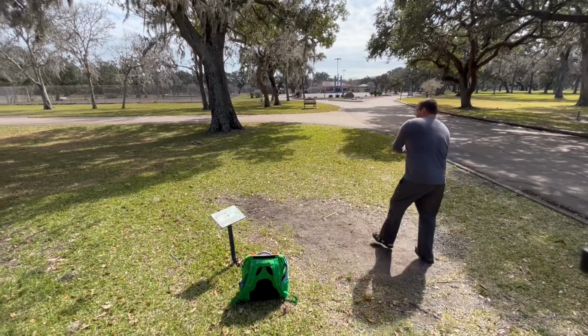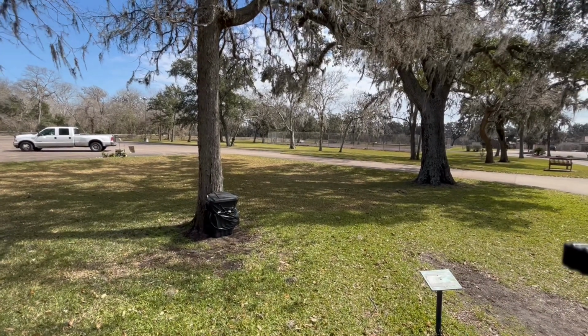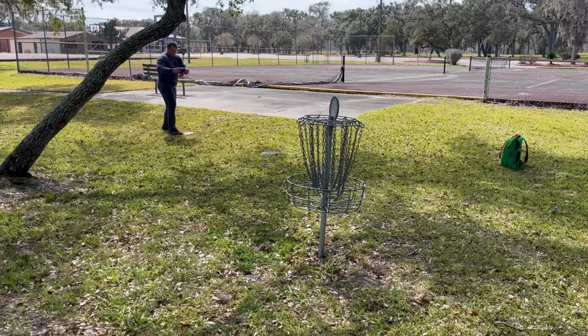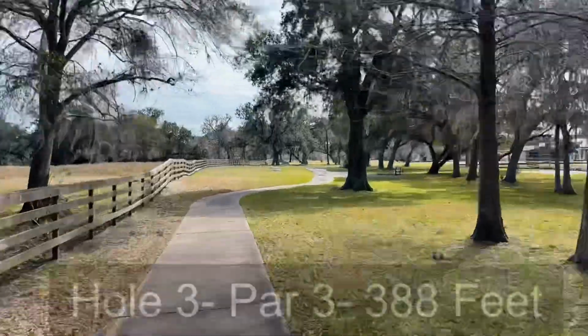So, hole 2, 299. Going over the road here, OB. Got that tennis court in play again. And kind of a little gap right there between that tree and the end of the fence that you got to make. And then it kind of curves just a little bit right, but you could throw something straight at it. And there we are with a birdie.